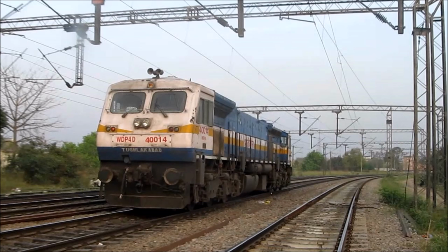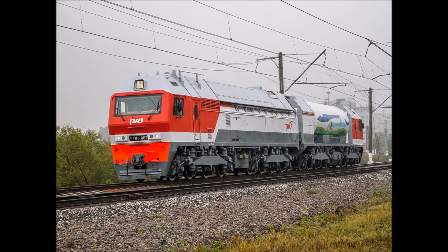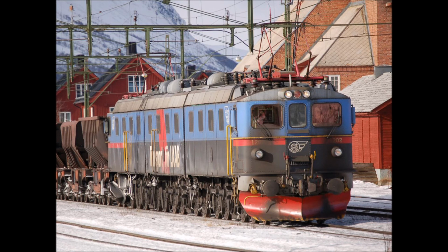Cab arrangements. Cab arrangements vary by builder and operator. Practice in the U.S. has traditionally been for a cab at one end of the locomotive with limited visibility if the locomotive is not operated cab forward.